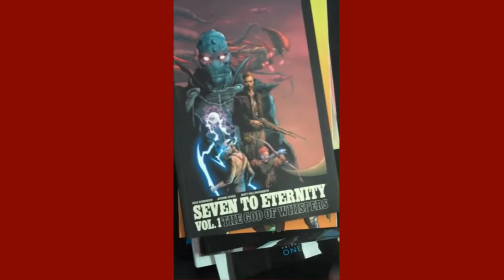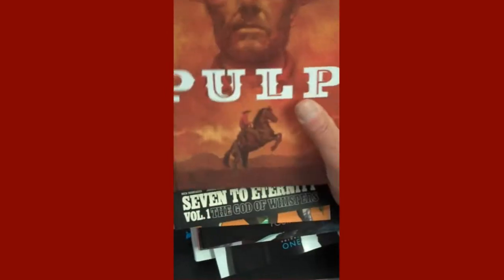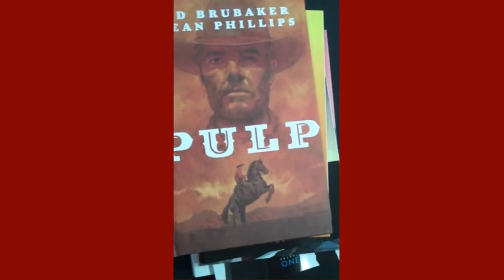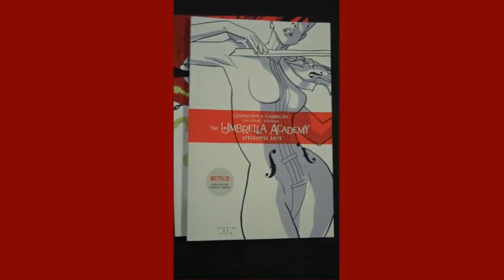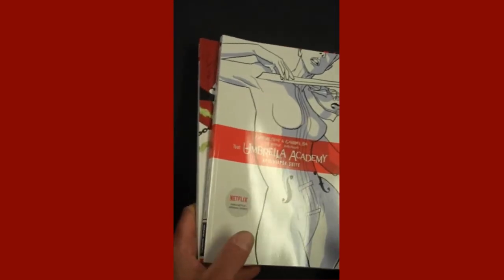7 to Eternity, Volume 1, The God of Whispers. Ed Brubaker and Sean Phillips Pulp, this is out for Justin Parks out there, Jason Parks, hardcover, not a comic book. Spawn, Volume 1 of Spawn. Volume 1 of Umbrella Academy restocked. And I think that's basically the graphic novels for this week that came in.